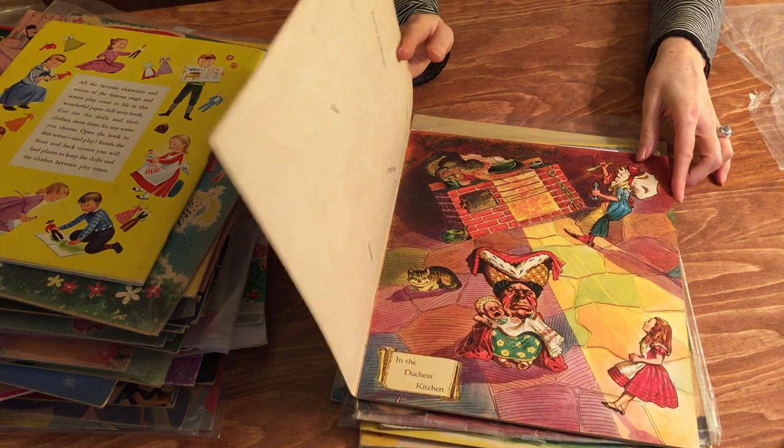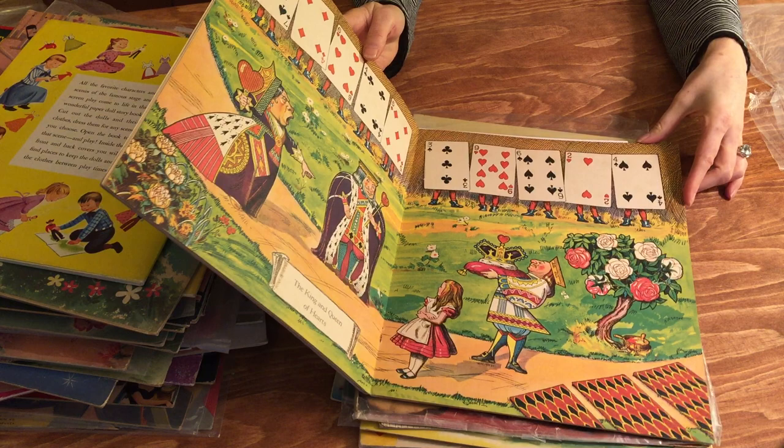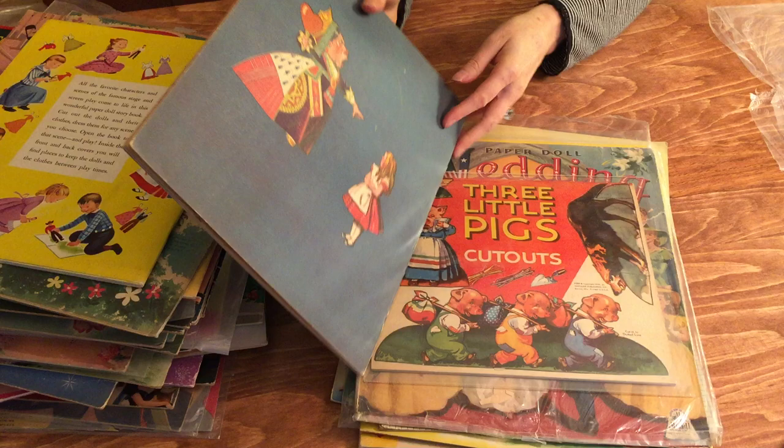Oh, wow. All right, Alice in Wonderland fans. Oh, my. I can't see the date on this, but they're stand-up figures, it looks like. And the colors are phenomenal. Everything is so nicely intact. I don't know, color copies stuck in here, but oh, wow.